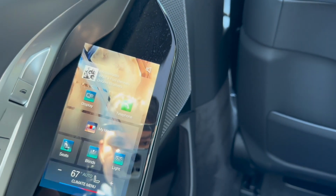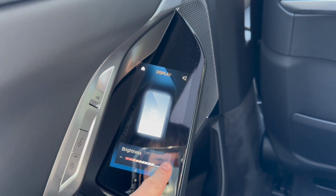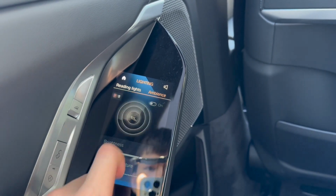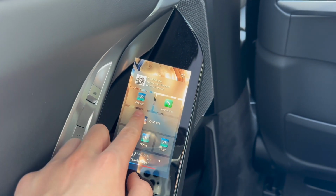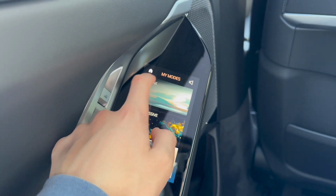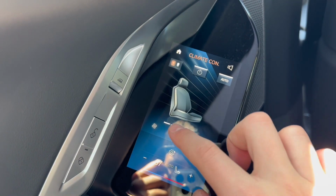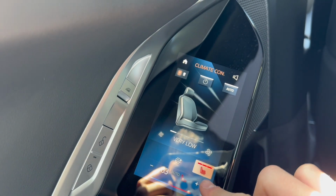But now let's check out the rest of the functions of this little screen. You can change a few display settings like the brightness, so that is pretty straightforward. And if you go back to the home screen, you have a few different menus. You can change the warmth or the brightness of the reading lights, and you can also change the ambient lighting as well as the brightness of those too. You also have My Modes, so this is kind of hard to explain, but the car is going to change a few settings like the sunshades or the ambient lighting based on the My Mode. You can also control the climate controls right here. This is a 4-zone climate control system included on the i7, and you also have heated seats in the back.